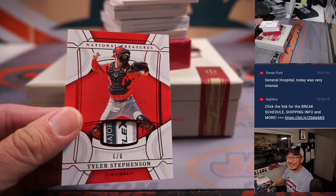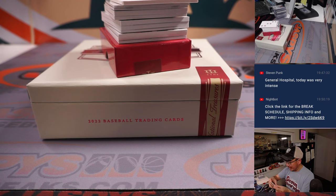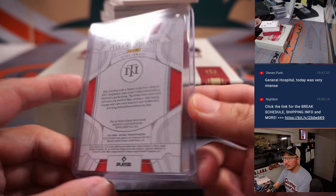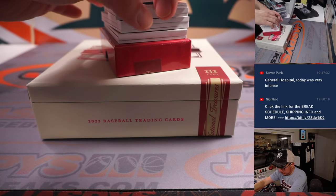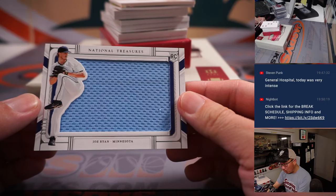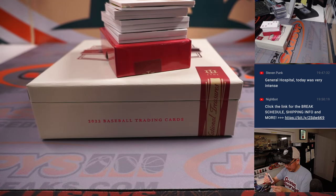All right, we got a 6 out of 8. Tyler Stephenson. Chris with the Reds. Joe Ryan for the Twins, 4 out of 99. That'll be for Oliver and the Twins.